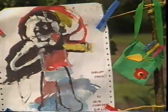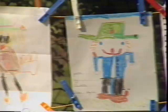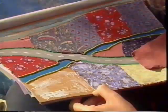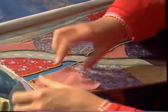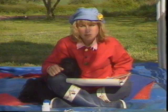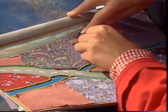I like your pictures, says Peggy Patch. Something you do or something you see. Why not draw it? Maybe send it to me. I've made a patchwork of fields, but it needs somebody else. Scarecrow.